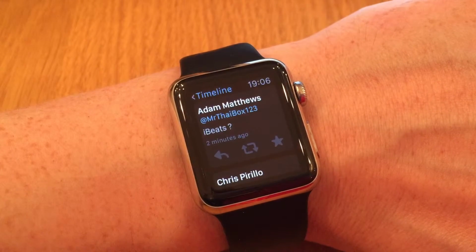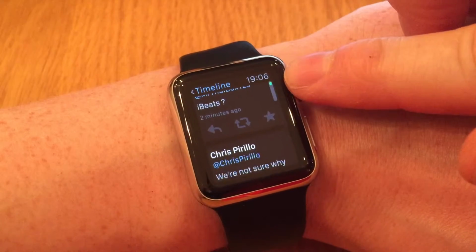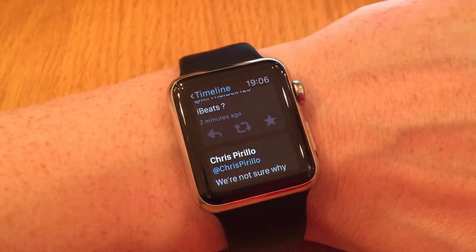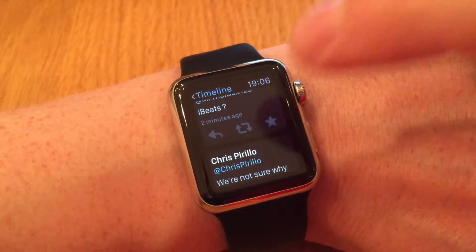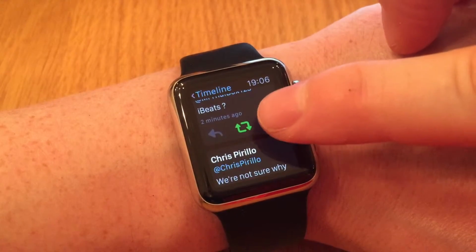For each tweet, you have actions, and those actions are marked with big enough icons. You can reply to a tweet, and you can retweet, and you can favorite a tweet.